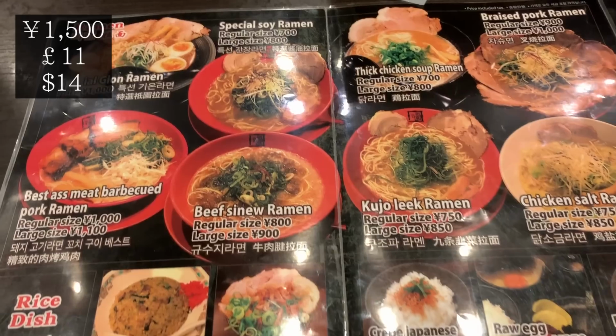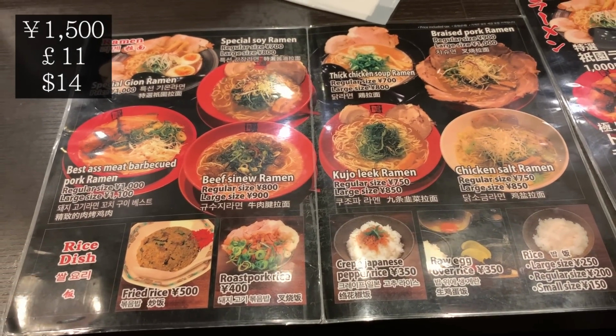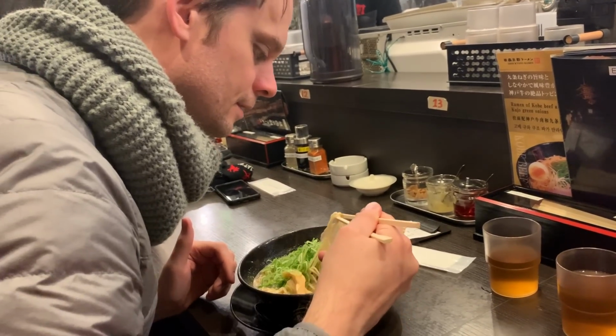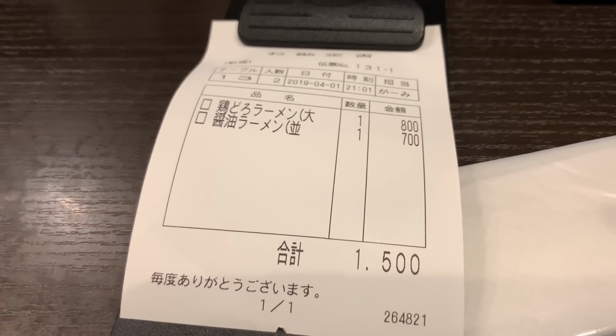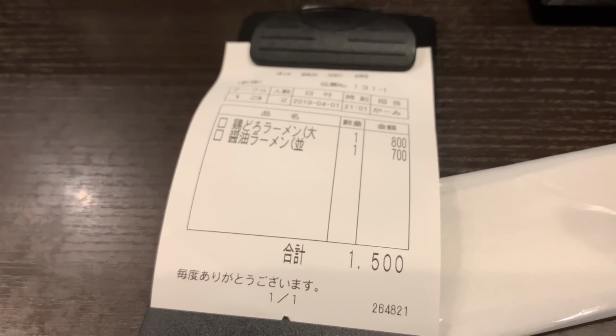I think that this price is around the bottom end of what a meal for two could be without going out of your way to find the cheapest diner in town. You'll notice that this bill here only actually has 2 items on it, and this is why sometimes dining out in Japan can be relatively cheap.